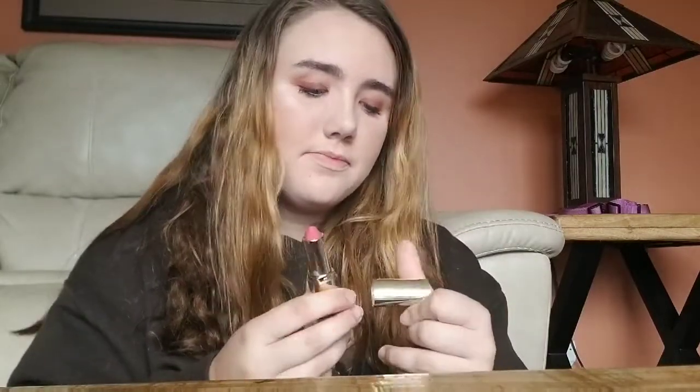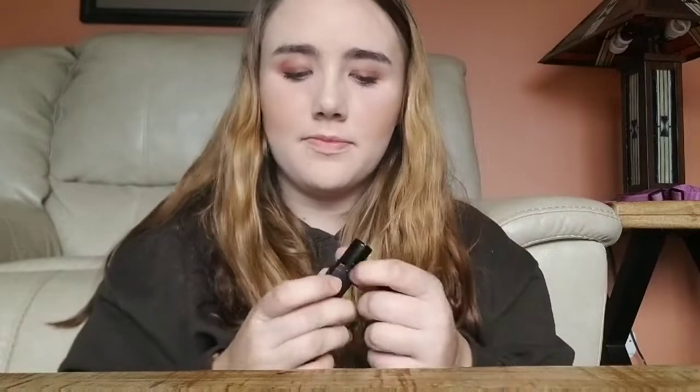This is the Milani in the shade 78. Okay, and then I have this e.l.f. lipstick, which I love how it has more on the bottom. Iconic, honestly. And this is in the shade Ruby Red. I've only worn this twice, but it's a good lipstick. I approve. Jeffree Star approved.